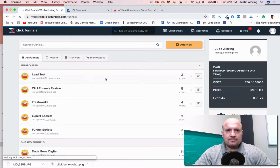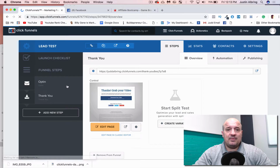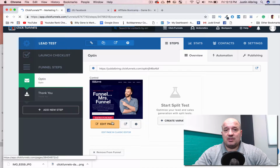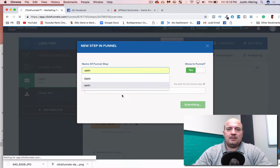And boom, I have a funnel built and ready to go. That was it, guys. Now watch this. Now this is a pre-populated template here. Okay, but if I wanted to, now I could use this and just change the colors and so forth. But if I wanted to change this out, right, I could do a new step. Let's just call this opt-in.